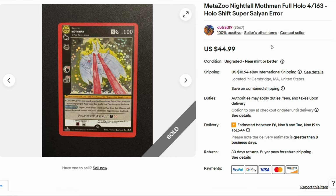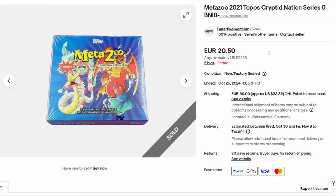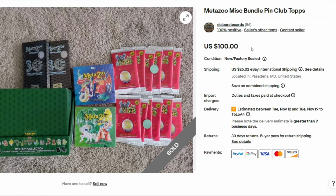Here we have Mothman from Nightfall, the Hollow Bleed, the Super Saiyan Air, sold for $45 as a buy it now. If you wonder what the Super Saiyan Air is, it's just all this craziness. If you watch Dragon Ball Z, you know exactly what's going on there. Here's a box of MetaZoo Topps Series 0, sold in Germany for $22.13 American.